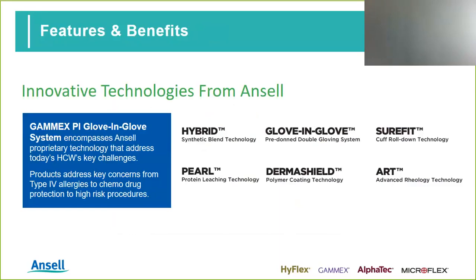One of these, which we're talking about today, is the solution-oriented technology found in our GAMMEX PI glove and glove, as well as some other innovations that you see here.